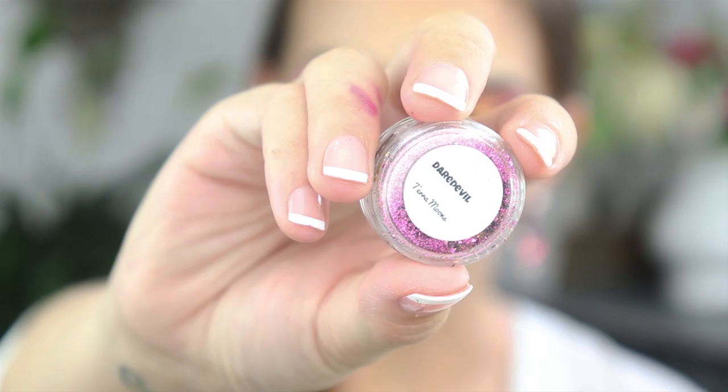And then on my lower lash line, which is starting to fall out of my cheeks, I used Terra Moon's Cosmetics in Daredevil. But I did do swatches on this palette. I believe I already showed them, but just in case, I'm going to show them again.